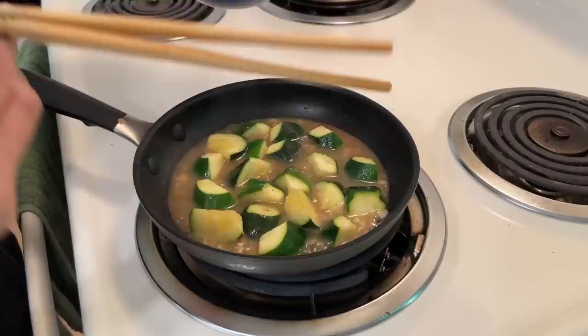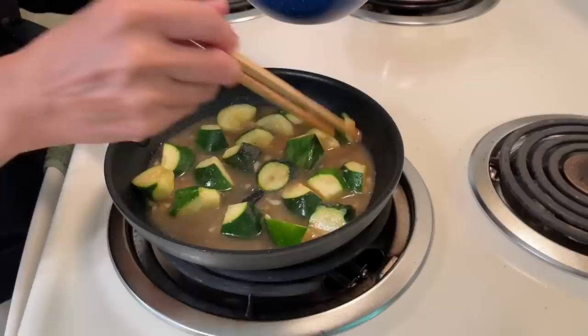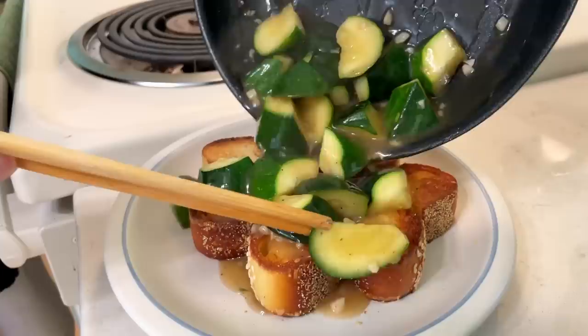And now slowly drizzle in a slurry of 1/2 tablespoon cornstarch and 1 tablespoon water. Adjust the thickness as you go till you get to a spoon coating consistency. Like here, I don't need to finish all my slurry to get to that stage. Once your sauce gets to this stage, now just heat off, drizzle in about 1/2 teaspoon of toasted sesame oil, quick mix, then pour it onto the baguette crouton. And now the American version of si gua youtiao is done.